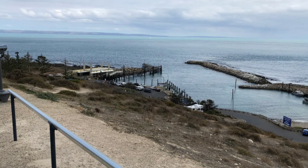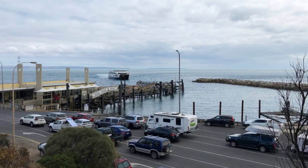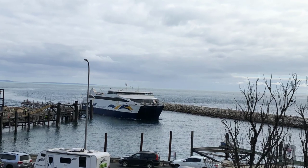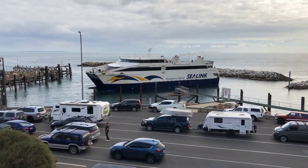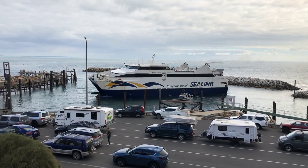Well, today we are having a look at one of the Kangaroo Island ferries, docking in Cape Jervis, which is right down the bottom of South Australia. The company called SeaLink operates two of these ferries. Here we are watching the ferry called the SeaLion 2000 arrive back from its 18-kilometer route from Penneshaw on Kangaroo Island back to the Australian mainland.